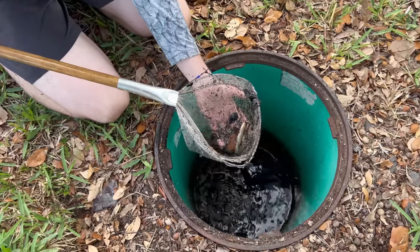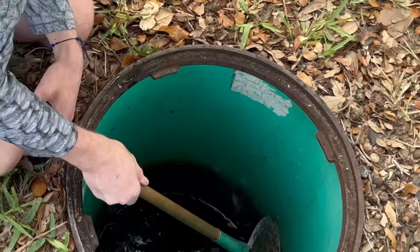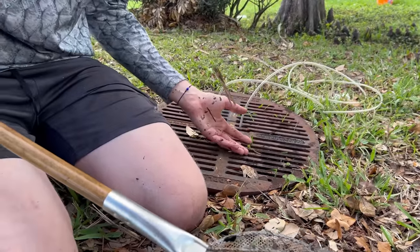What the heck? Whoa. A tree frog and a fish. This fish is dead. The tree frog murdered him. Hey, buddy. No, don't. Did he jump back in? Look at him. Holy Spider-Man. Oh my God. Okay, okay. Oh, there you go. Oh, he almost jumped in my mouth.